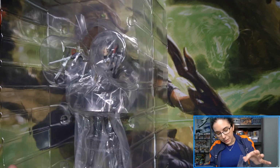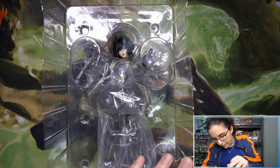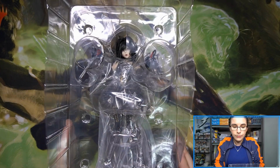But let me stop talking about the other figures. Let's talk about this one right here. Let me see if there's any tape I need to get into. There is. Let me go ahead and cut that. This knife is so smooth.